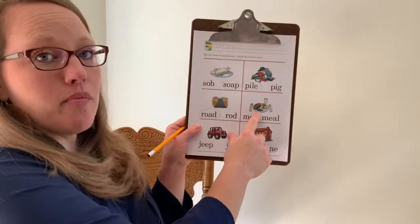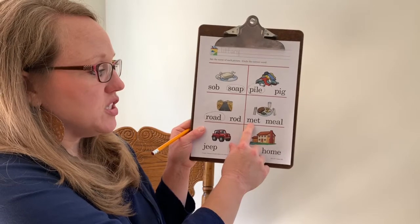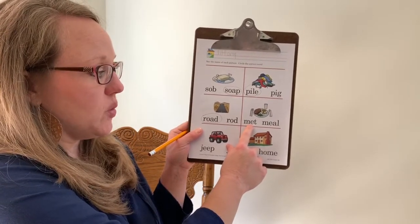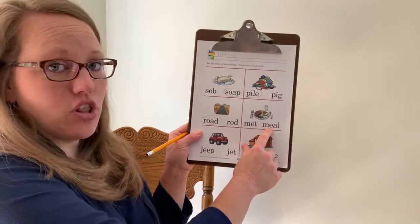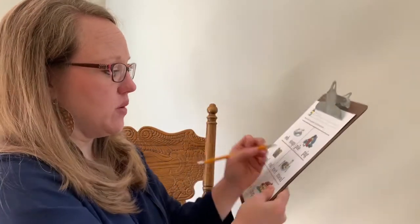The next is a picture of a meal. Meal, like you would have for dinner. We know this first word says met, because it's only a one vowel word. So we know that's going to have a short sound. This has two vowels, so this E is going to have a long E. So it's going to be meal, right here. This is the correct word.